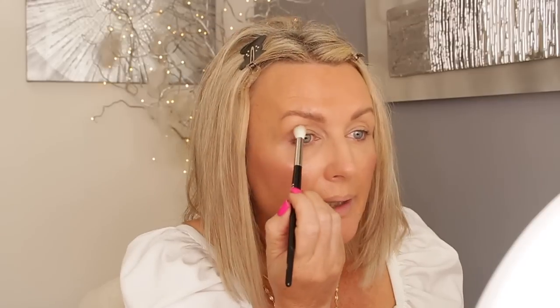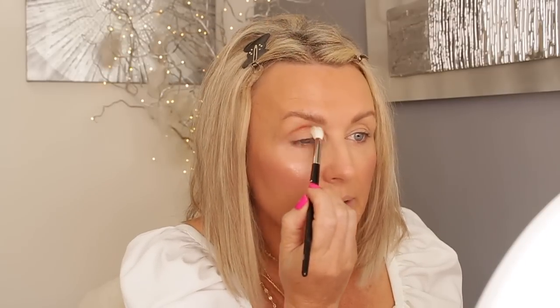So on the Reefer 15, I'm going to go into Carnation. Tap it all off really well. And I'm going to apply it right above my crease.